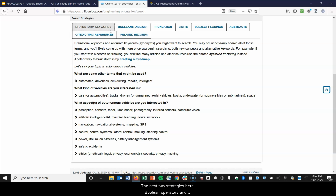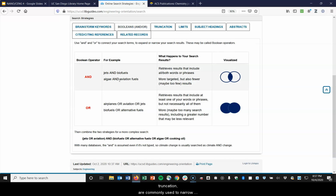The next two strategies here, Boolean Operators and Truncation, are commonly used to narrow or expand searches to get more relevant results. For example, searching autonomous vehicles and LiDAR will bring back results with both concepts in each record. In most cases, the and is implied and not needed. Or you might want to search driverless cars or autonomous vehicles to retrieve records that use one or the other. This will broaden your search results.